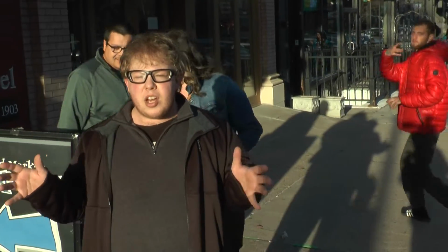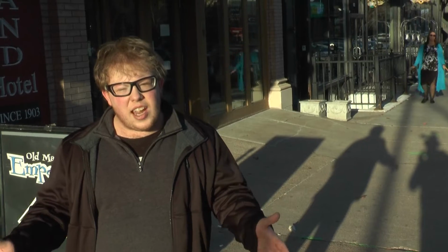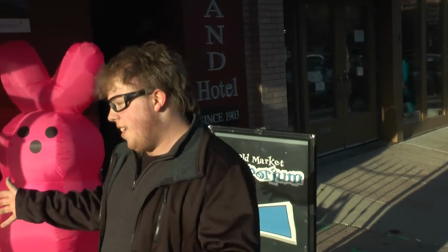Hello everyone, and welcome back to another episode of Pop Culture and Hobby Shops of the Metro. And we are here again in the Old Market area to visit another wonderful thrift shop here in the Old Market area. I can't wait to see what we can find inside this one. So without further ado, let's take a look inside, see what we can find.